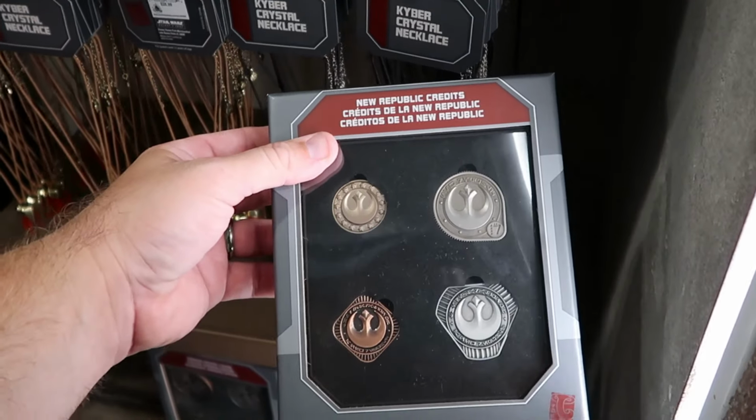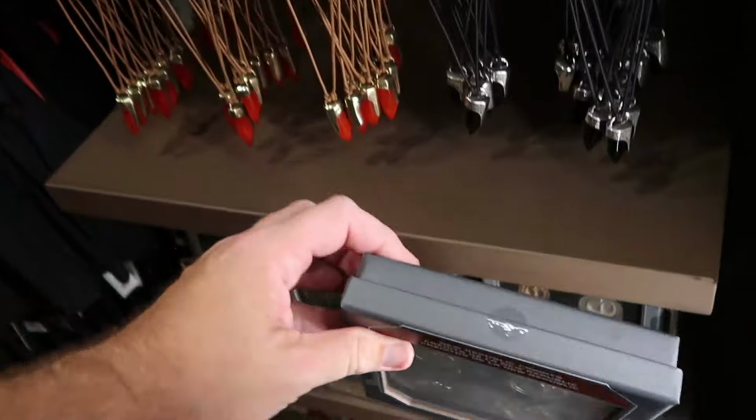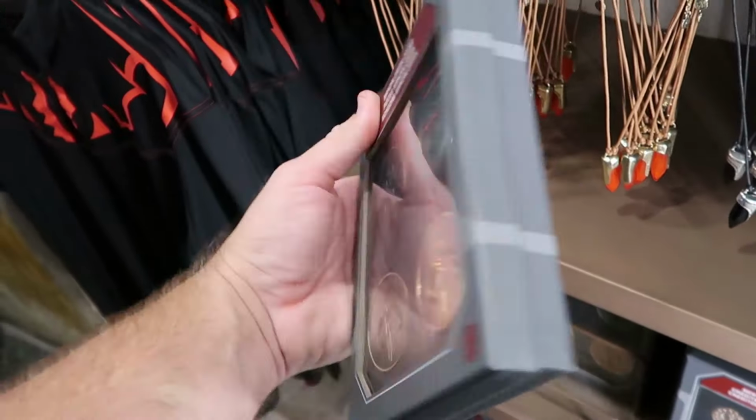But right underneath there are even more of your different credits you can purchase, like the New Republic credits. You get the four different coins, kind of like in that same box set though. These are $30 a piece. And right next to them are the Mandalorian coins. Really nice attention to detail though. These are really heavy.